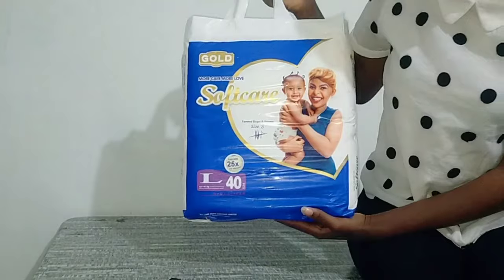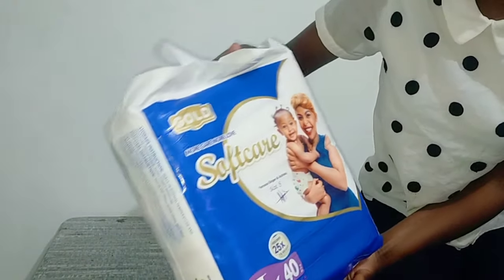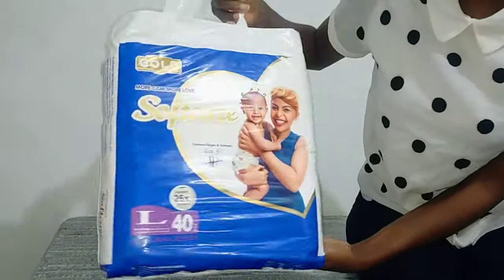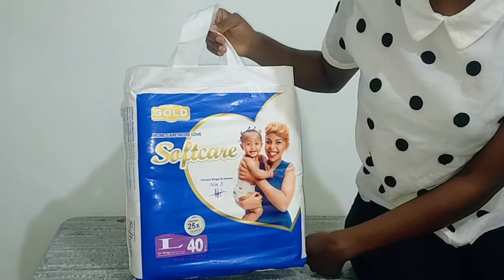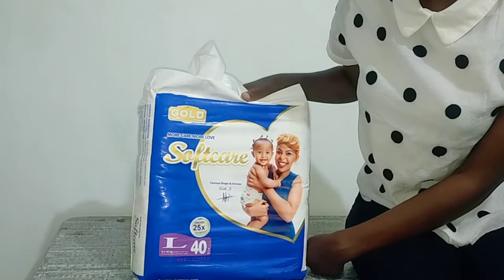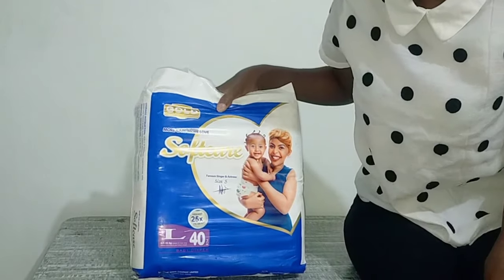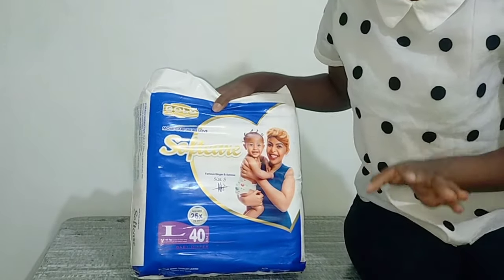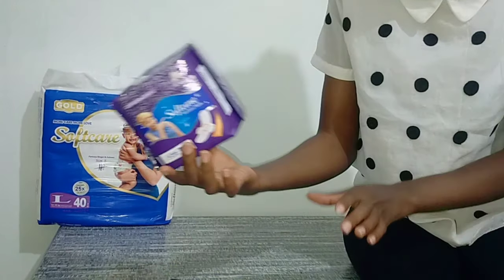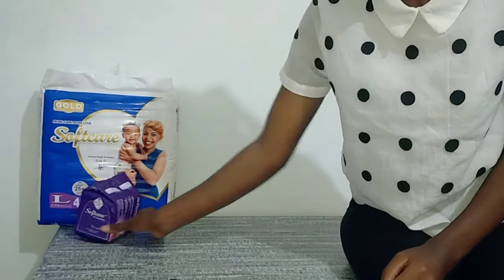So I have this diaper, soft care diaper for my baby, and I think it was on offer. Actually it was at around 780 something, of which it normally goes for around 860 something. Yeah, so the price was a bit fair. So I got that. I got some sanitary pads for mommy. That is me.